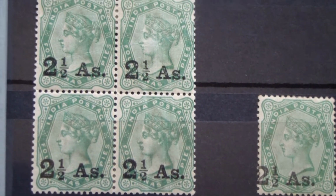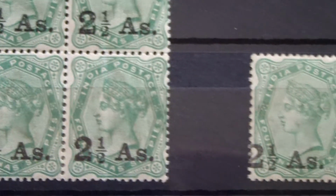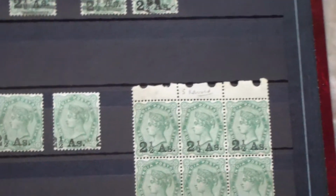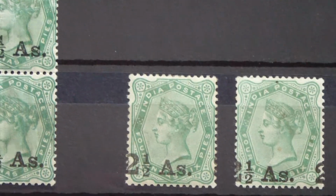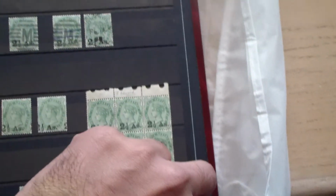Here once again, what happened here? Let's see. The 2 is broken. Here once again the S has moved up with respect to all the other S's. Now this one here, the 1 is in different style as compared to the ones in all other stamps. I read about it somewhere, I don't know where. Maybe Stamps of India by John Cooper. That book talks about this thing, all the errors in this series. So this page I paid around $300, but it's worth a lot more.